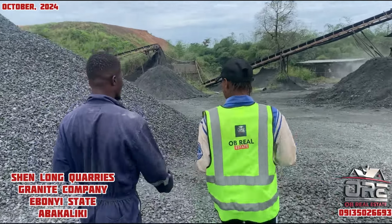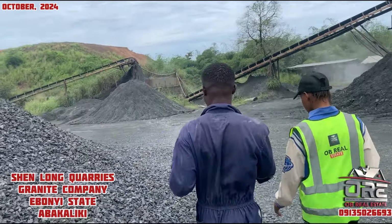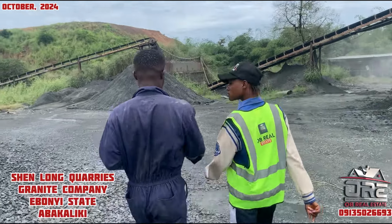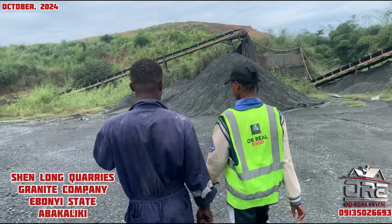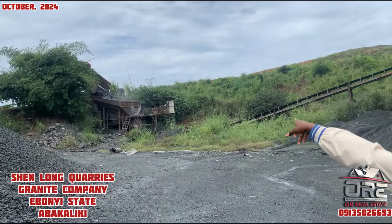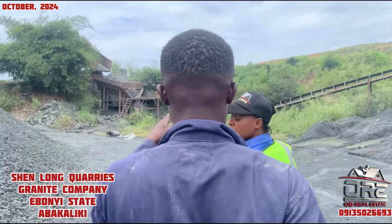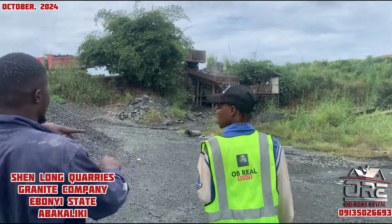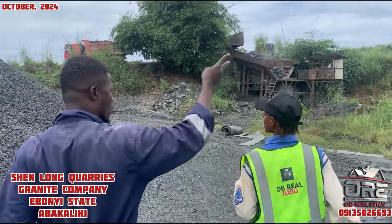Is there anything you need to tell us about granite? Like what you are seeing here, some granites. Once they finish the production and keep it, once it rains, you take it to the panel. This is the biggest size. That place is called the jaw. This is where the motor tips. After the motor tips, we go back to the pit. If possible, I can still take you inside the motor. We'll go to the pit.